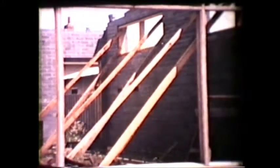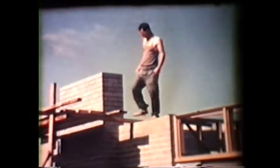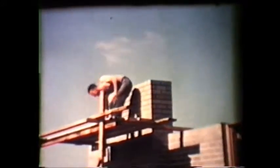That's the back of the lounge. It's the front window into the lounge, fireplace in the lounge, his house next door. He's finished the chimney, so we'll take down the scaffolding.